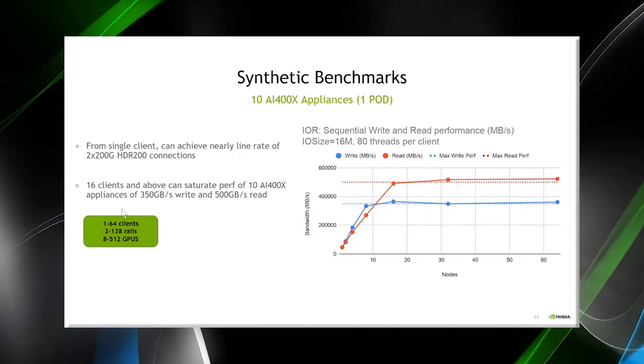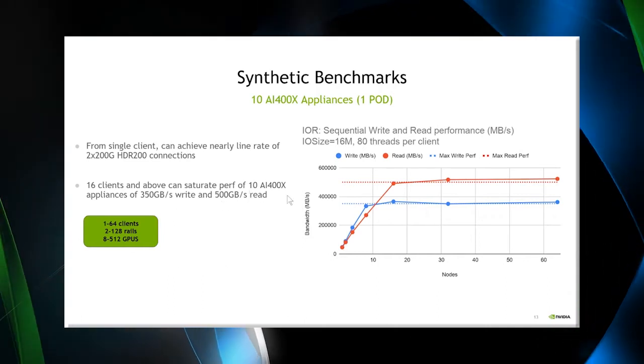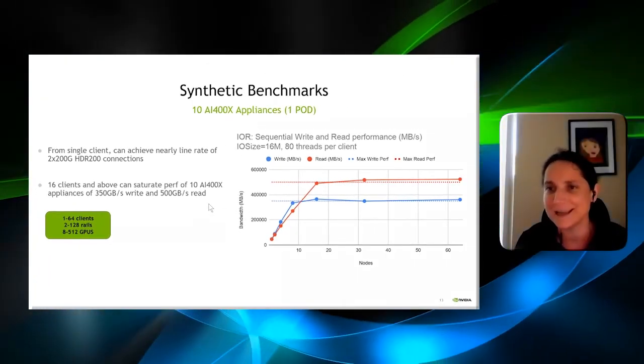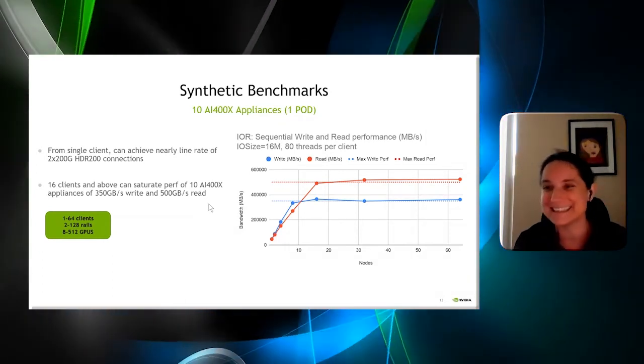And so from a single client, we can nearly achieve the maximum of those 2 HDR200 connections we have, which was the objective, of just leveraging those 2 rails to get the maximum performance. And here we can see an example where 16 clients and above can completely saturate 10 AI 400X. We sometimes get that question: hey, you've got 40 appliances, is that useful? And here we're showing that as soon as you get more than 16 nodes, yes.